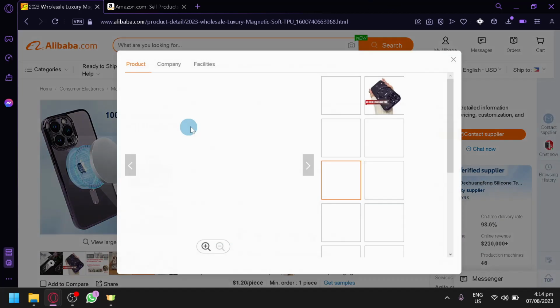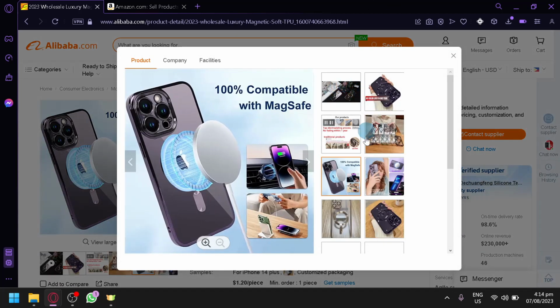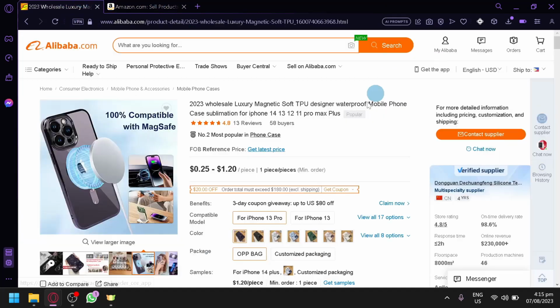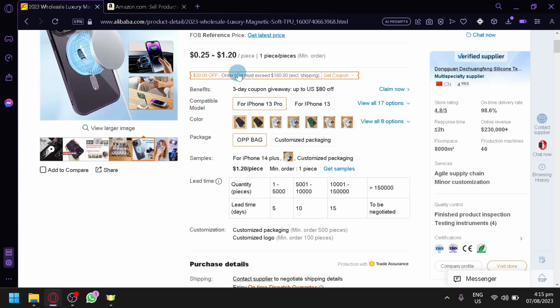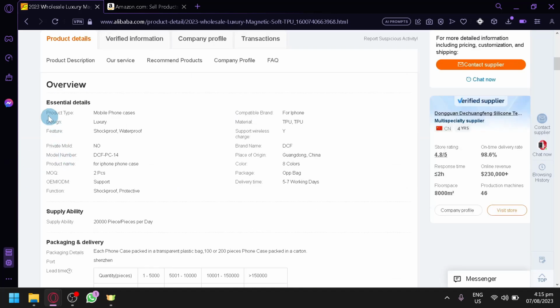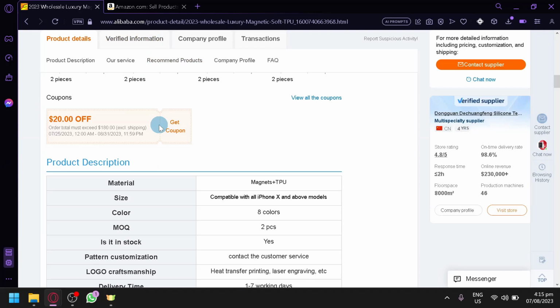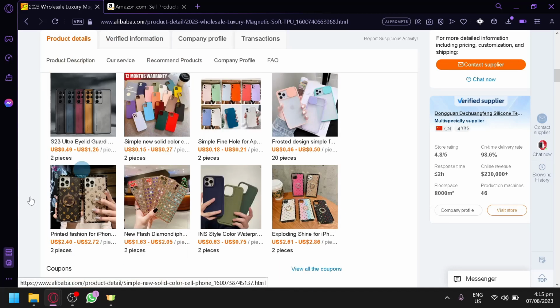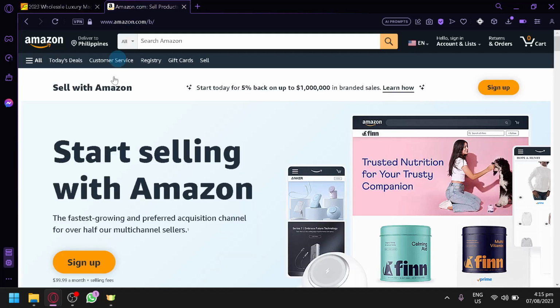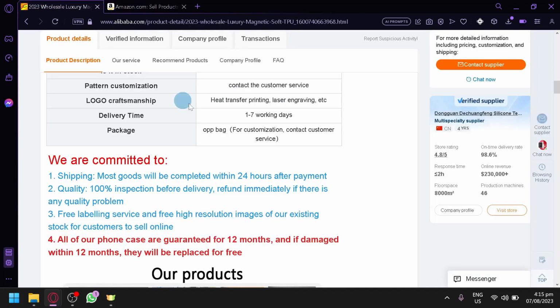You could download this image, all of this image, and use that to upload it on your Amazon store. And you could put in the different information like the compatibility model, the colors, the different variants, all of that stuff. Then you could copy the description over here, the overview, the product details. You could copy all of the information that you think is very useful, then paste it into your product description on Amazon.